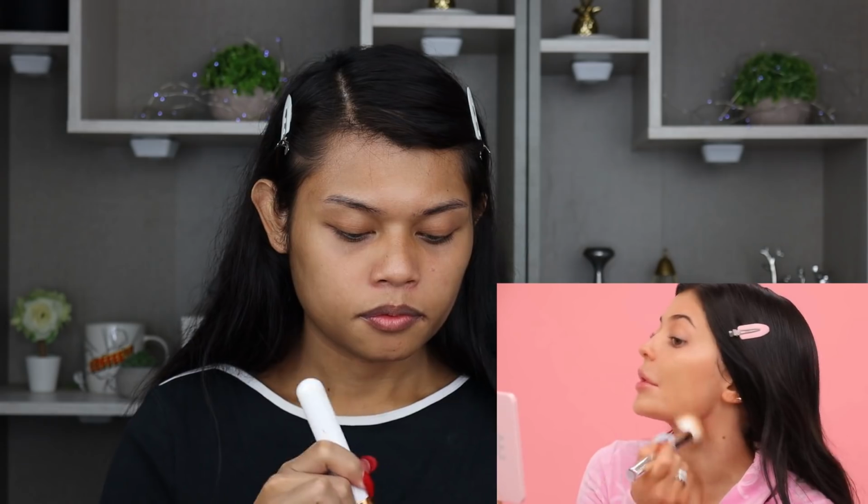You know, really gets my foundation in there. So I'm kind of gonna mix it with my brush. I definitely feel like this combo is my perfect match. So I just like to blend it in really well.